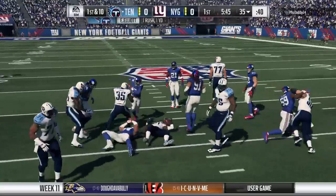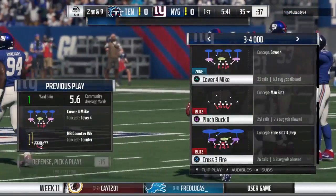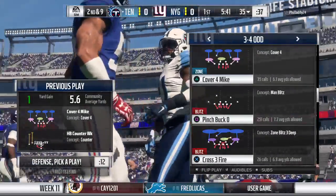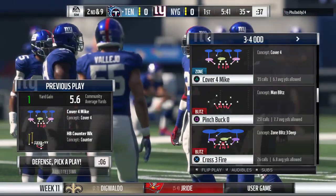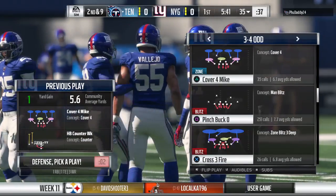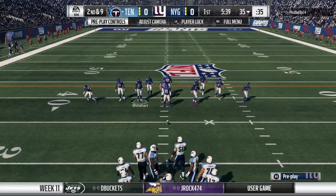Here's the first carry for Ezekiel Elliott. And he'll get this only up to about the 35. Just a yard on the first down carry, so it's 2nd and 9. Nice job by the defensive front there to hold him to a short gain on first down. Well played, I must say. Yeah, only getting 1 yard. There was no room to run. See if they stay on the ground for second down.